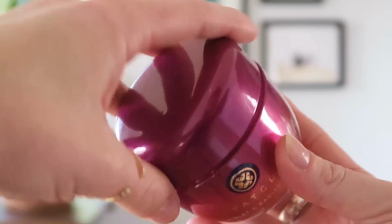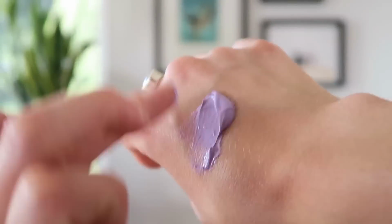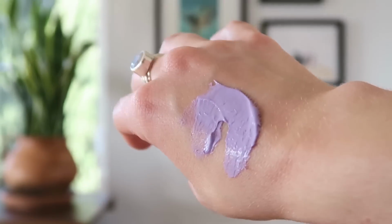It gives a nice, gentle, non-irritating exfoliation. My skin feels really soft and hydrated afterwards and quite bright. I still can't necessarily say if it's doing anything to my wrinkles like it says that it does, but in general, my skin, when I use this, and I have been using it rather consistently, has just been looking rather nice. And this is a great pre-event mask.